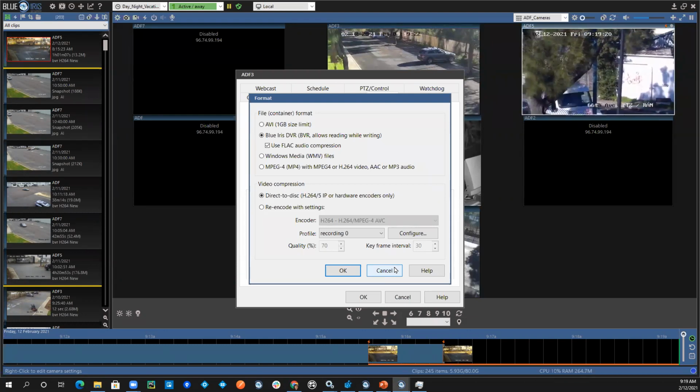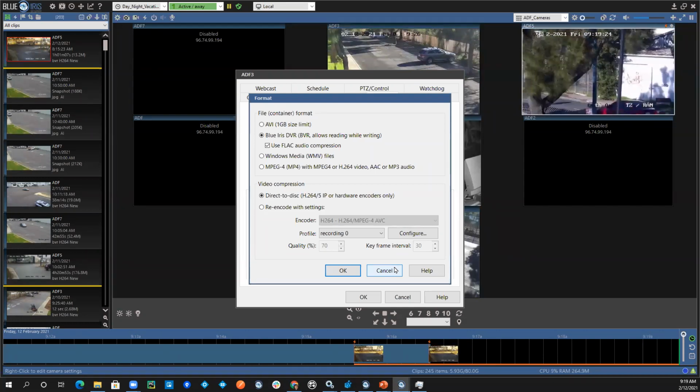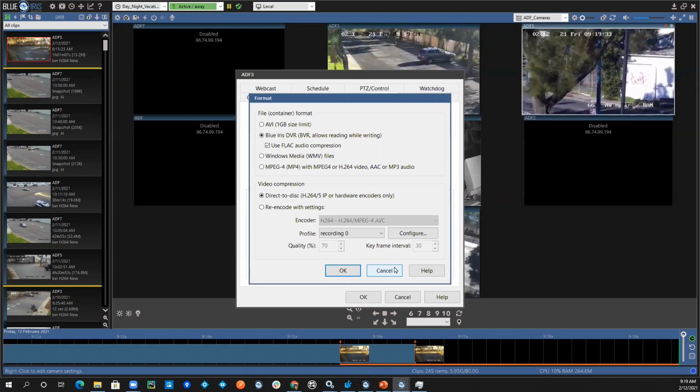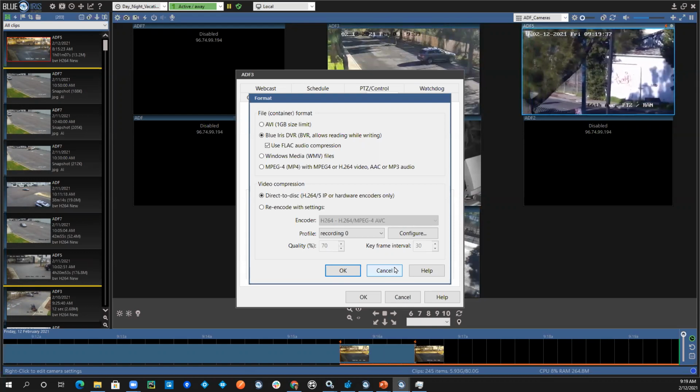And the other advantage is that it can be viewed while it's recording. It's more like the files that something like your cable box would store. Who uses cable boxes anymore? Like your Sling or whatever. Yeah, yeah, store. Yeah.